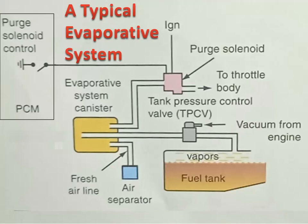With the engine running, intake manifold vacuum is supplied to the TPCV. Under this condition, the valve opens and allows fuel vapors to flow from the fuel tank into the canister. With the engine stopped and no vacuum supplied to the TPCV, this valve is closed. If the tank pressure exceeds a specific value, as may happen on a hot summer day, the pressure pushes the TPCV open and allows the vapors to flow into the canister.